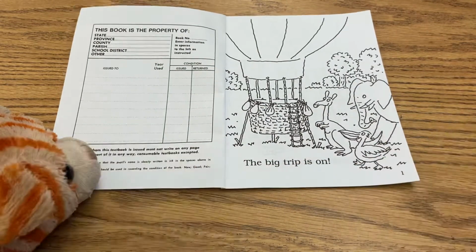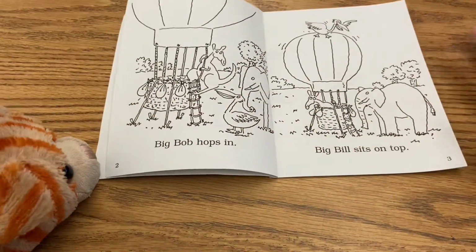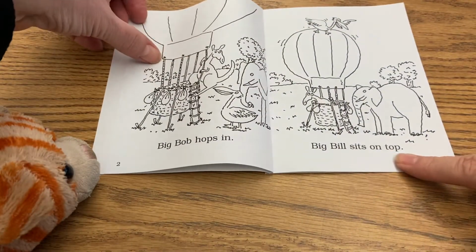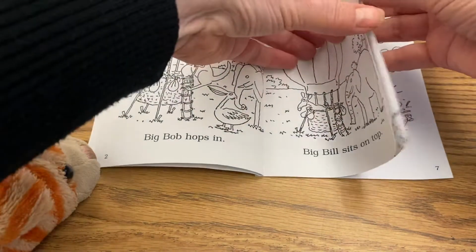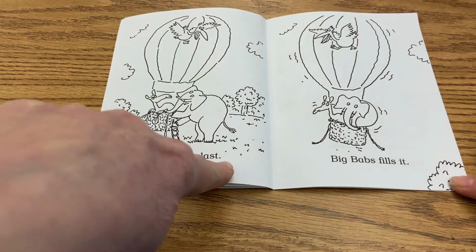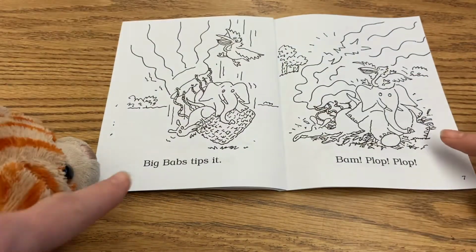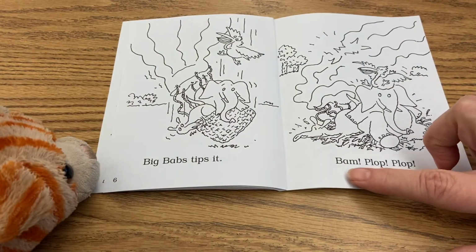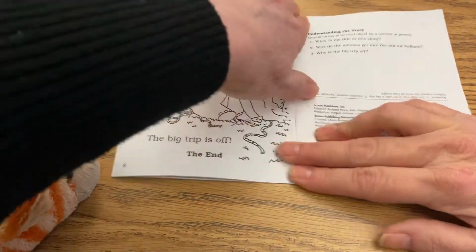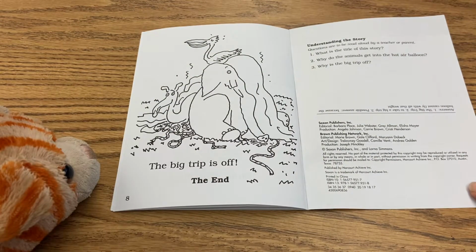The big trip is on. Big Bob hops in. So I point to each word as I read. Big Bill sits on top. Big Babs is last. Big Bab fills it. Big Babs tips it. Bam! Plop! Plop! The big trip is off. The end. Okay, so let's go back for understanding the story.